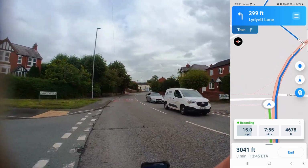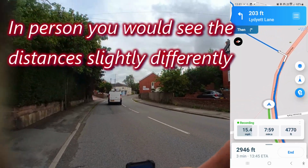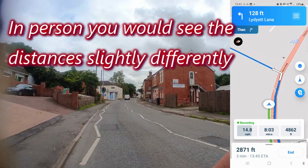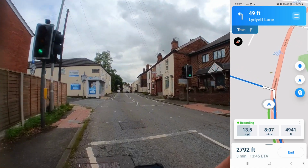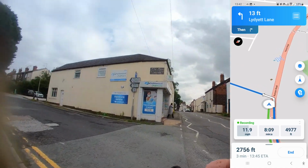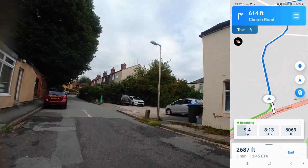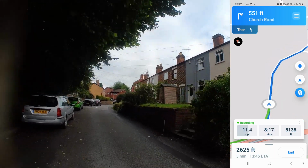Yeah, I'm looking ahead. I can see the turn. You can see the turn on the camera, hopefully. It's this one, Hollowwood Chemists. I just like the way that scale works. I look at that map view, I look at the real thing, and I think, yeah, that's about where I expect to see the turn up ahead.